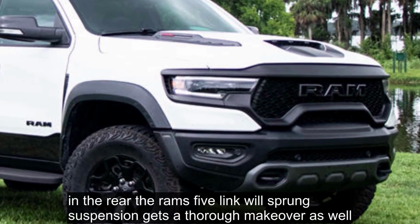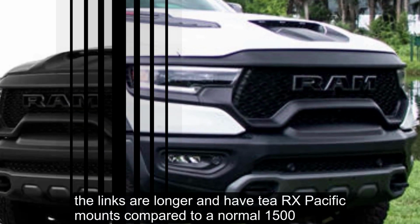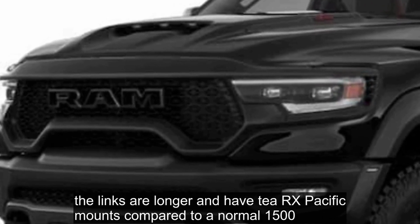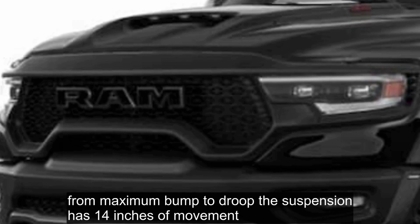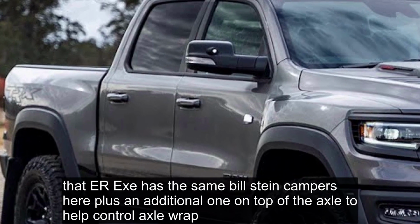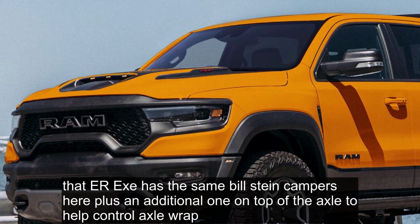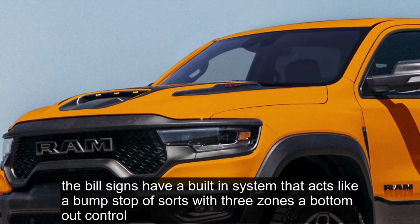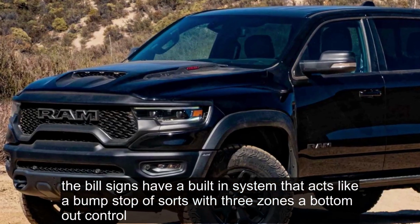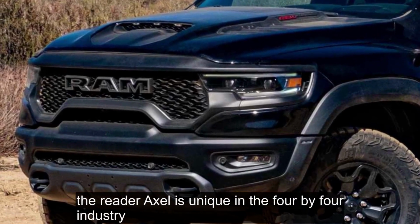In the rear, the Ram's 5-link coil-sprung suspension gets a thorough makeover as well. The links are longer and have TRX-specific mounts compared to a normal 1500. From maximum bump to droop, the suspension has 14 inches of movement. The TRX has the same Bilstein dampers here plus an additional one on top of the axle to help control axle hop. The Bilsteins have a built-in system that acts like a bump stop of sorts with 3 zones of bottom-out control. The rear axle is unique in the 4x4 industry.